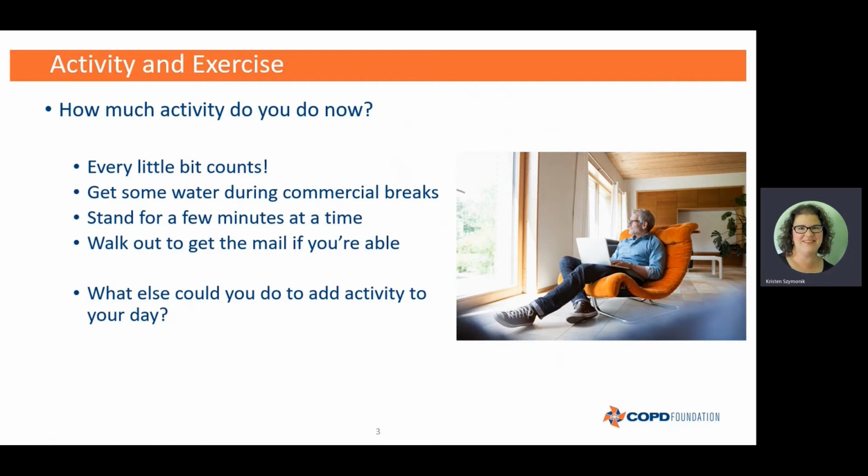So even if you say, you know what, I don't exercise at all. I can barely walk out to get the mail without having shortness of breath. I understand completely. Don't worry about it. Even just that little bit of activity, maybe it's just getting up to drink some water during commercial breaks while you're watching TV, or maybe you're just going to stand a little bit every few minutes, or maybe you're going to go out and get the mail if you can. Those little baby steps of little pieces of activity that you add into your day, they all add up. Every little bit counts. So there's nothing to worry about.